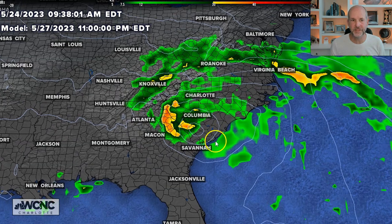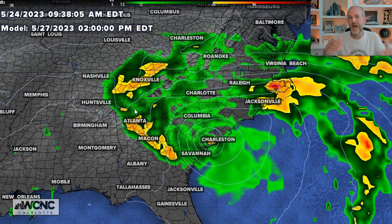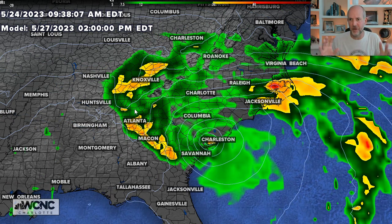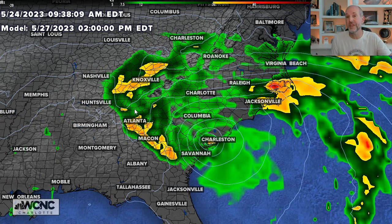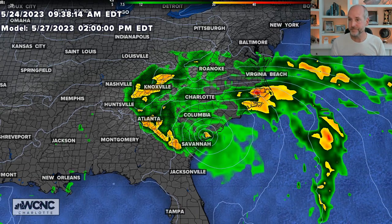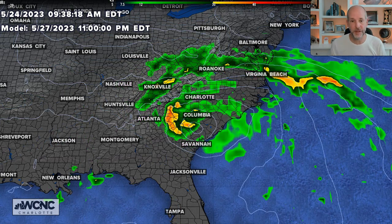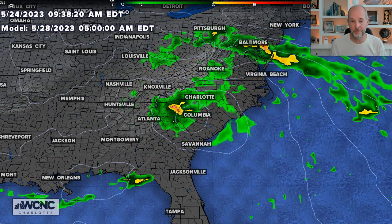This looks real pessimistic on Sunday, but it looks like one of those days where it could be cloudy, drizzly, misty all day. And remember, temperatures could struggle to even get into the 70s this weekend. Now, this low, depending on where it goes, and there's still some uncertainty, by the way, Sunday into Monday, it might still be over us early on Monday.